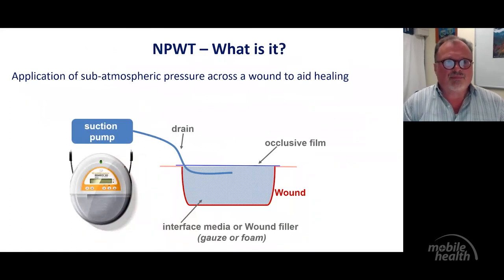So what is it? Negative pressure systems are an application of sub-atmospheric pressure across a wound to aid healing. Basically, what you need is a suction pump to the left. Then you need a wound, a cavity wound, for example, which needs a wound filler or an interface media to suck the fluid away. Then you need an occlusive film and a suck and a drain, basically connecting the wound filler to the pump. This is basically how it works.